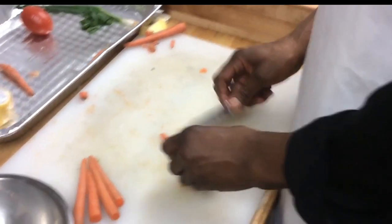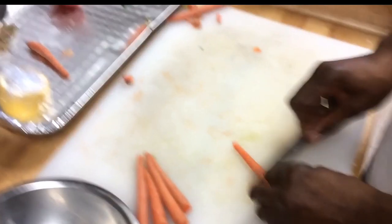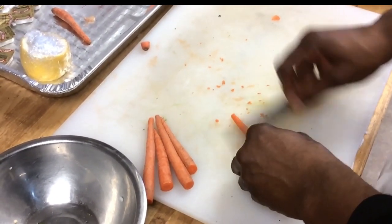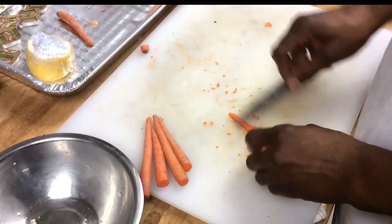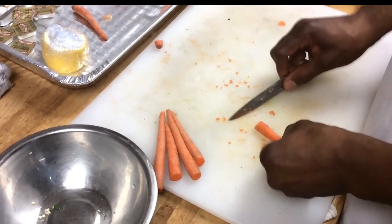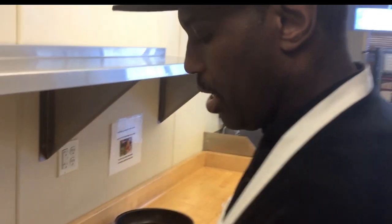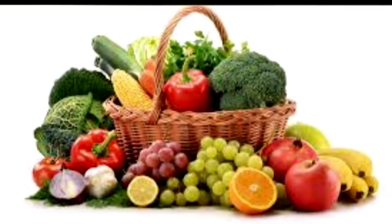So Chef Chris, I must ask, man, being an urban chef, how do you feel about eating healthy? A lot of kids are not getting the proper nutrients that they need. How do you feel about that? I'm glad you asked that. Healthy eating is major here in Michigan. I mean, throughout the world, throughout the nation.